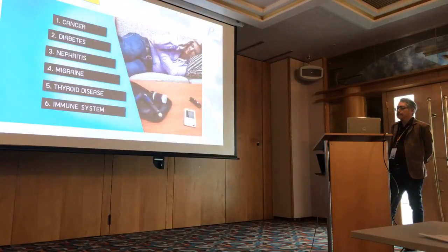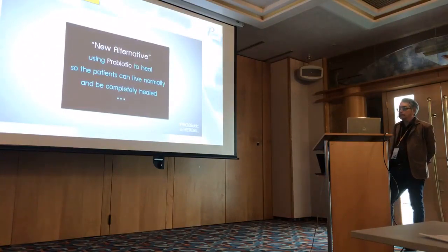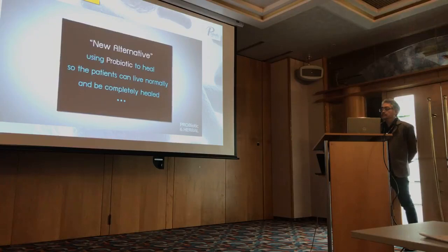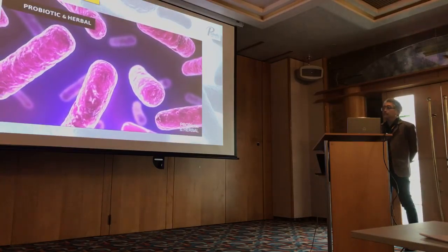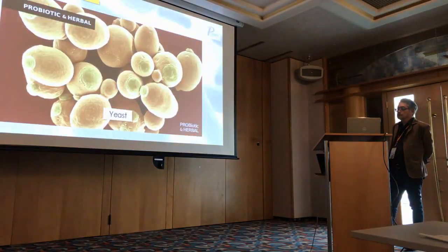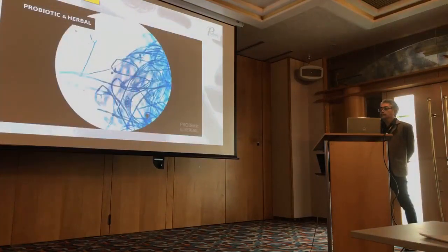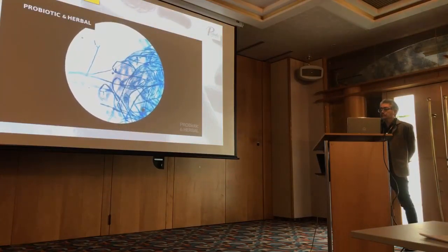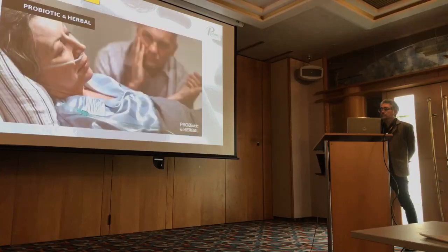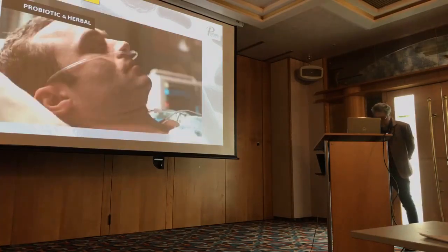These illnesses that the patients must take medication all their lives now have a new alternative by using living organisms as a helper in healing, so that the patients can go back to living normal lives and be completely healed. Such living organism groups are probiotic, yeast, and endophytic fungi B19. These three groups of living organisms had been tested with real cancer patients who volunteered themselves. The relatives of cancer patients brought the patients in for medication. They begged and said that they had suffered with these illnesses for so long and had taken medications all along, while the conditions only stabilized or gotten worse.